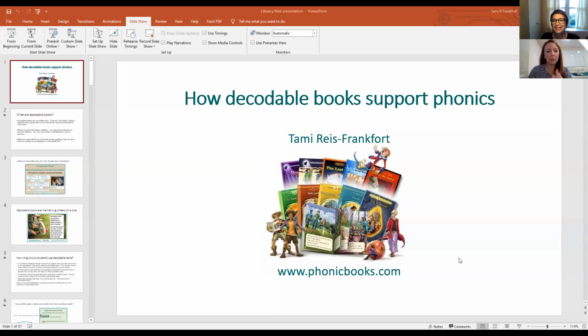Absolutely. Okay, so Tammy is going to go through and we'll be discussing all of the ins and outs of decodable text, decodable books, and how they'll benefit your students. Okay, so as Emily said, I'm going to talk about how decodable books will support your phonics teaching, your program, and also with your older students, how it will re-engage your older students who might be disengaged from reading because they've just failed and don't feel that reading is for them.